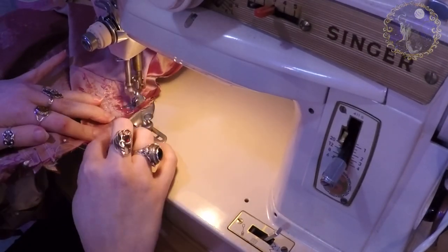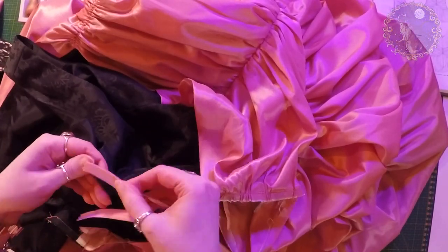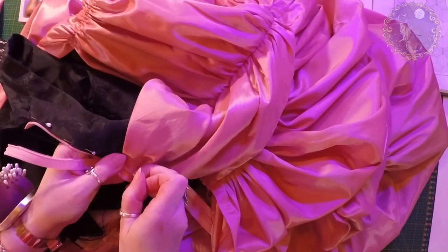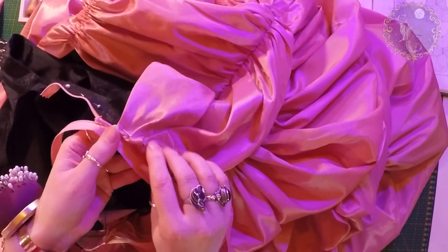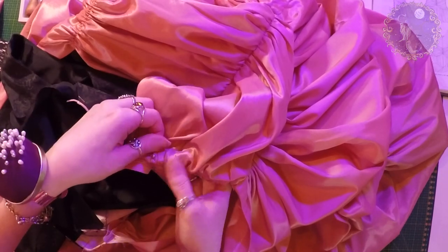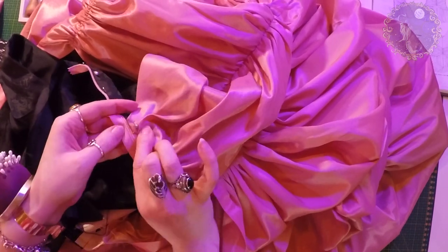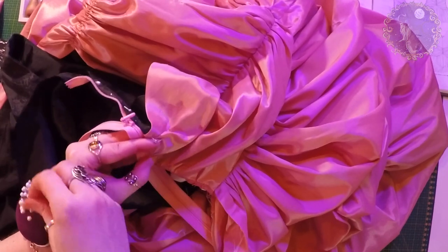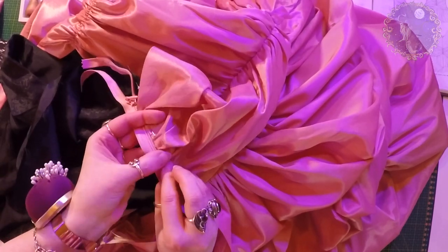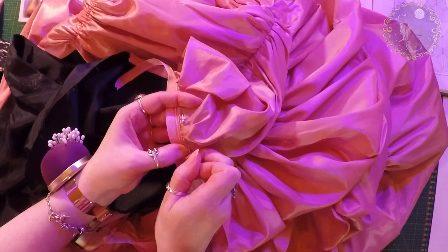Here I'm sewing the bodice into the skirt, and now it's time for the zipper. So I have pressed this right side 1.3 centimeters, the seam allowance, and when I get to this cummerbund, it has a lot of fabric and ruching, so I am pressing it and pulling it out of the zipper's way so that it is as straight edge as possible. And luckily, this taffeta is thin and it's fairly easy to do, pulling it a little bit with my nail.